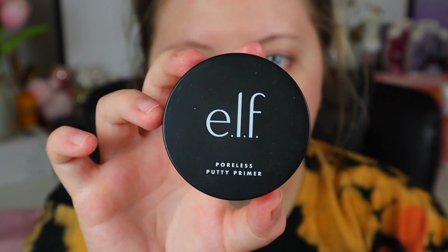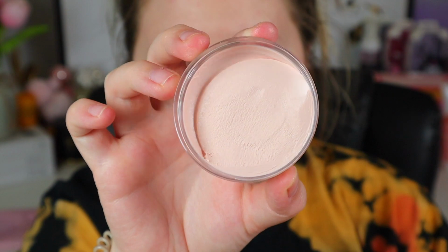Okay, so now I'm going in with the Poreless Putty Primer. This is the sheer one. I don't know how many other ones they have. I know they have matte and they have the acne one. And I'm just using the Putty Primer applicator, and I'm just stippling this into my skin before I spread and smooth it out and make sure it's covering all of my areas.